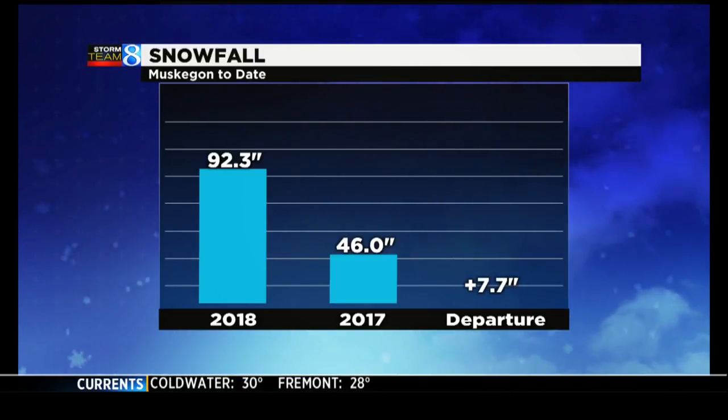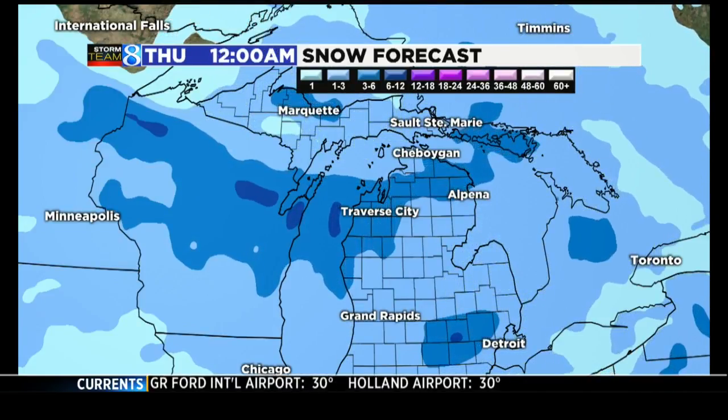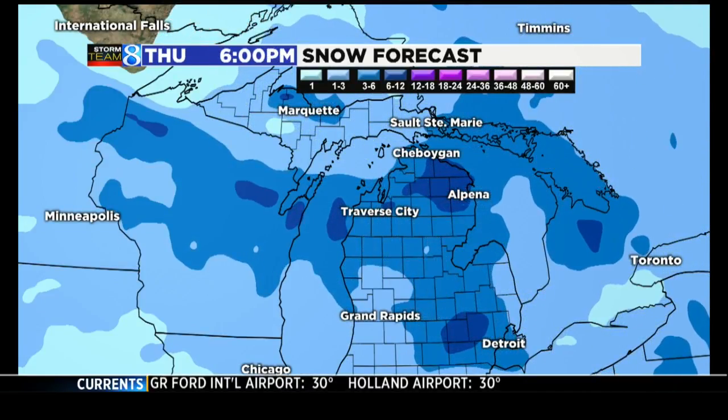Now, going forward, it is going to be a colder week ahead. There's going to be a large upper-level low spinning over us. That's going to provide us with those cold temperatures and additional snow. I think most of that snow is going to be in the parts of northern Michigan and the eastern side of the state. So, yeah, it looks snowy around here, but not out of control.